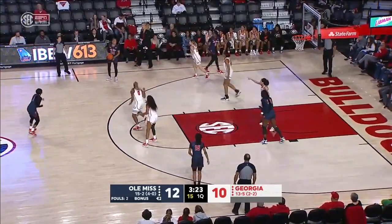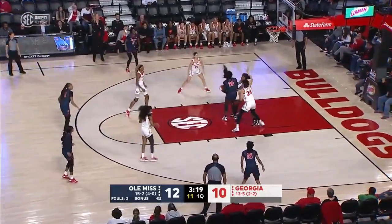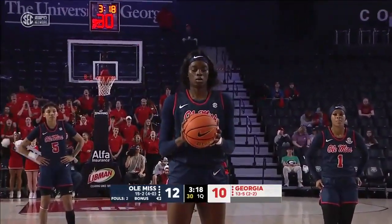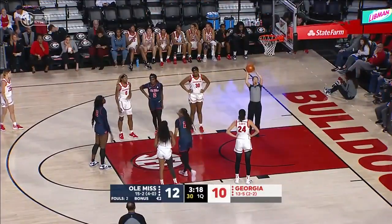The one area coming in this game, I think Ole Miss has got an advantage on the boards. Georgia really needs to keep Ole Miss off those offensive rebounds. This brings a big lift, and she really needs to get going here in the first half tonight. We know this game's going to come down to just a couple of possessions. She can step up and get some points going.